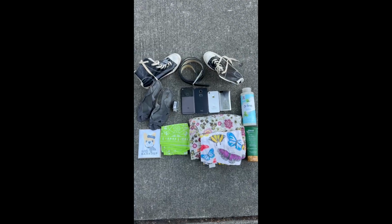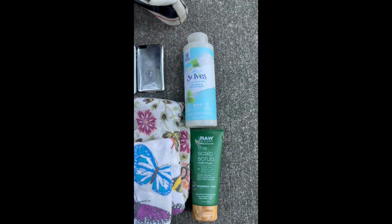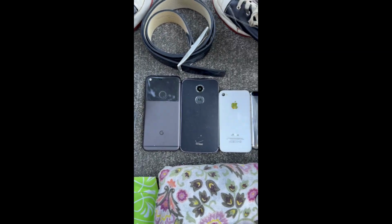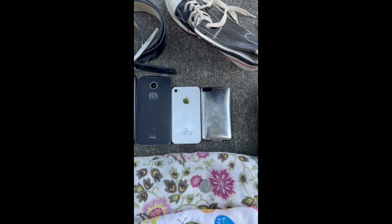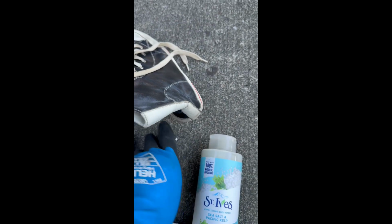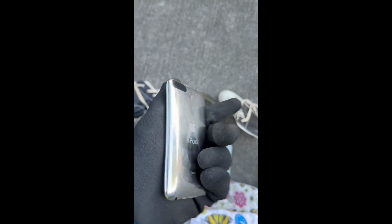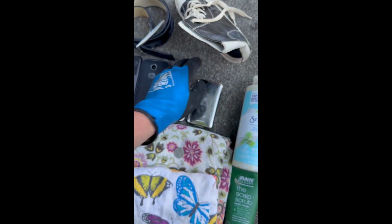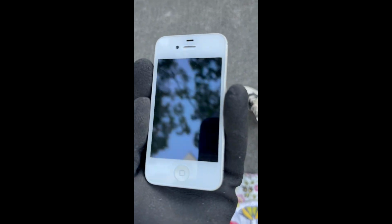Here's the rest of the main highlights. Got some body care stuff over here, Raw Sugar St. Ives brand. For electronics, you got a Google Pixel phone, there's a Motorola, and then there's a tiny little iPhone, an old one, and an iPod. That's the 2000s, before I was born, before they even released the iPhone. It's nostalgic. Look at that home button right there. Here's the little iPhone. Still got the home button on it.